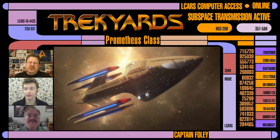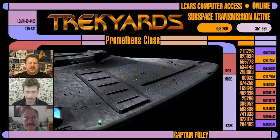Well, one thing that we noticed in our mission briefing about this ship is what looks to be armor on either side of the bridge module. We couldn't really work out what it was. It's a cool detail, but what exactly is its function?